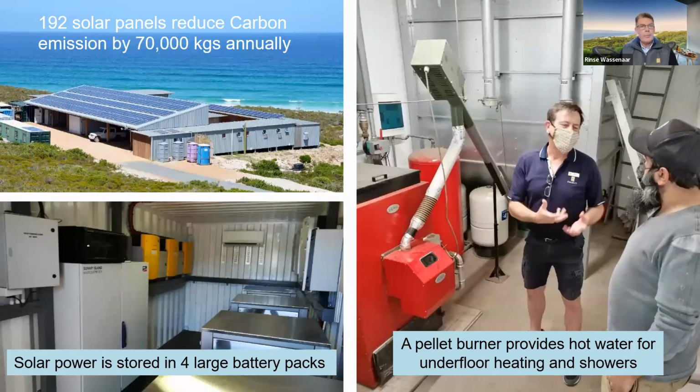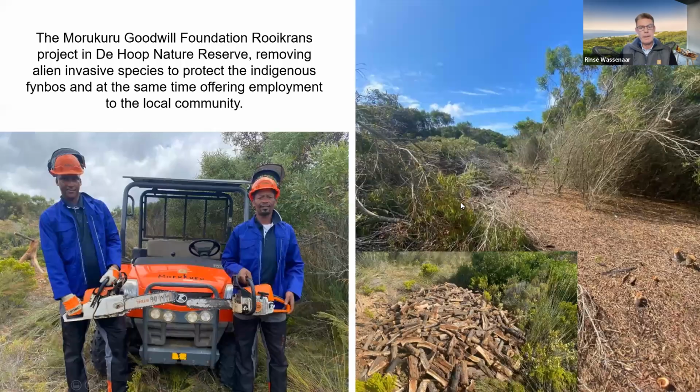Morukuru Family the Hoop operates completely off-grid. So we rely on solar for our energy, for our electricity. We've got 192 solar panels producing all the electricity. The power is stored in battery packs, and for the hot water and underfloor heating, we use a pellet burner system as well.